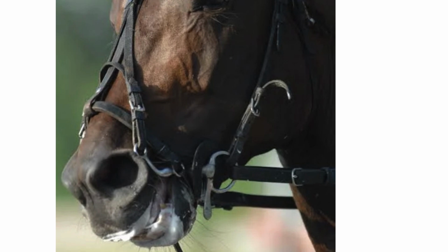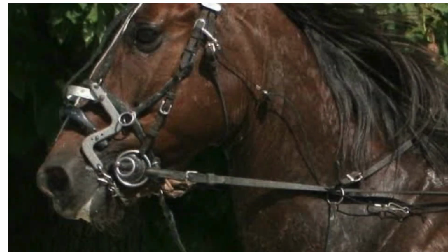Now here we have a Z guide overcheck. Looks quite a fearsome contraption. And it seems to have a side check on it as well as an overcheck. But you'll see that there's almost a thin bungee cord that comes from a martingale area up through the throat lash down to the noseband itself.